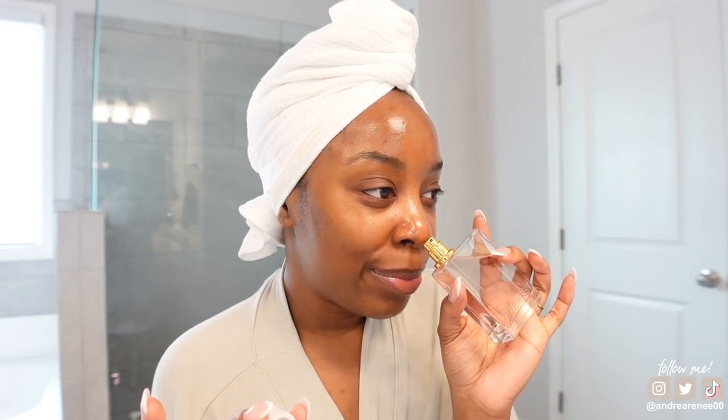And then the next scent I have is Burberry HER. This is such a pretty feminine scent. It is so good. And I know a lot of people don't like Burberry HER for some reason, but girl, this is one of the best scents, in my opinion, for the spring and summer. It's so girly and sweet, and it just smells so good.